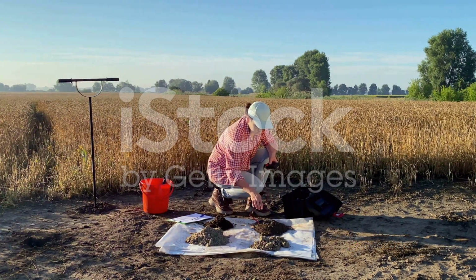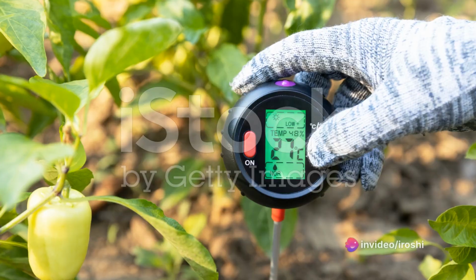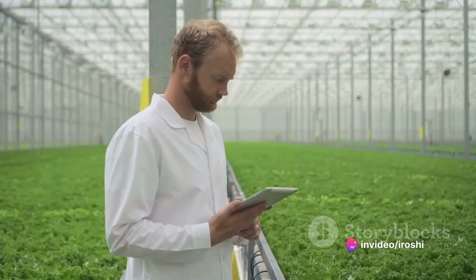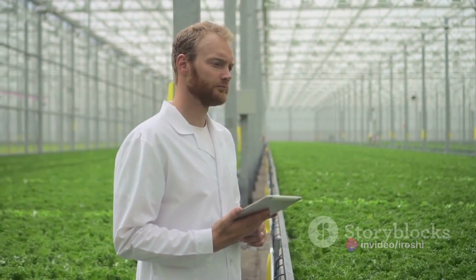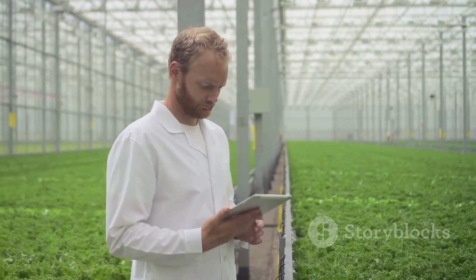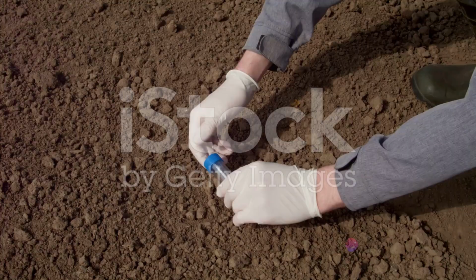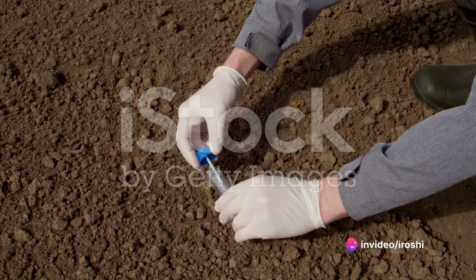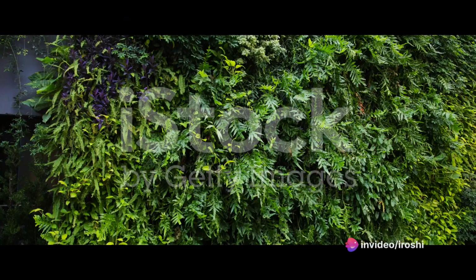These gadgets can also measure your soil's pH balance, ensuring your vegetables are growing in the perfect acidity or alkalinity range. And let's not forget about nutrients. Your soil sensor can tell you if your soil is lacking vital elements like nitrogen, phosphorus, and potassium, helping you optimize your fertilizer use. With soil sensors, you're always aware of your soil's health, ensuring your plants are thriving in the perfect environment.